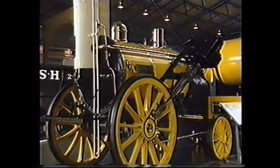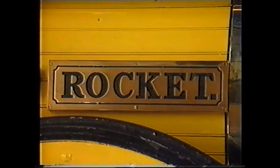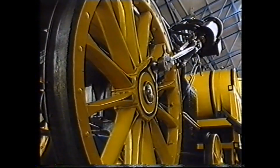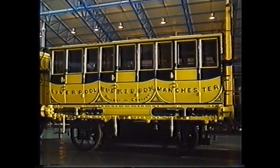Although 25 years after the first recognised steam locomotive, Stephenson's Rocket is generally associated with the beginning of railways. In 1829, it was the winner of a £500 prize to find the best-suited locomotive for the Liverpool and Manchester Railway.